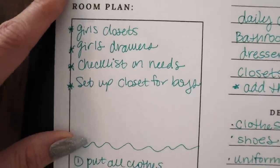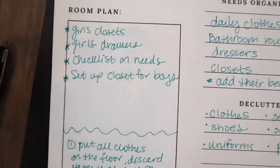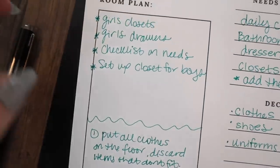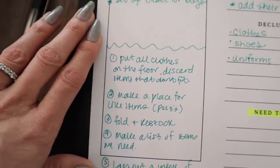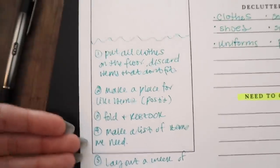So here are the room plans: the girls' closets, girls' dressers, checklist on needs. Like, what do the kids need? Are they out of sweatpants or any of that type of stuff? And then check the closets. I have to build the closet for the boys, which I'm gonna show you parts of, but not their whole room. And then this is how I've organized the day.